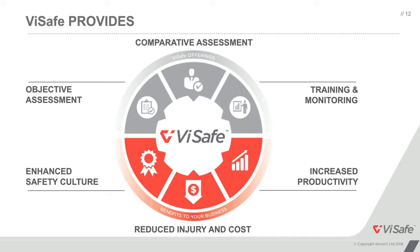And in terms of the training and monitoring, this is about leveraging the assessment data and using app-based tools to provide real-time feedback, and then audit the effectiveness of training and employee compliance on an everyday basis. So I'm going to talk a little bit about myViSafe later on, which tends to fit into this category.